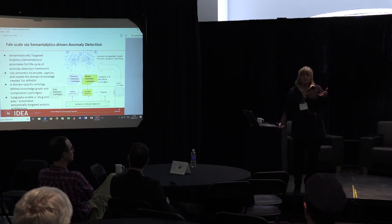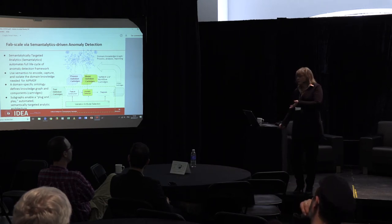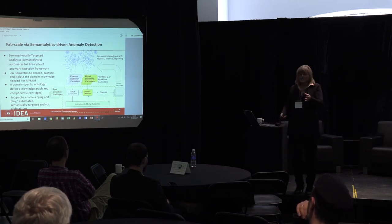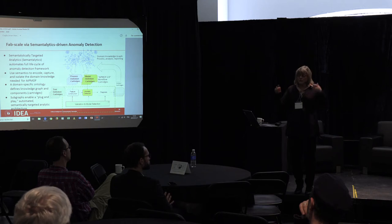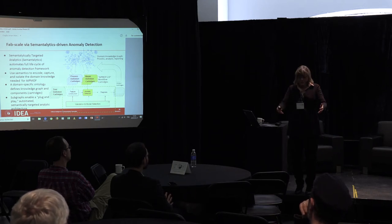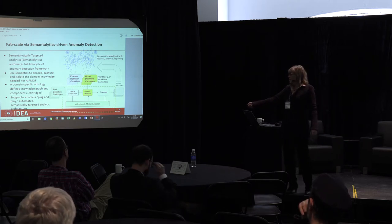So if I want to do it to a new process and to a different machine, maybe all I have to do is change the sensors. Or if I do a recipe, I just have to change the recipe when I'm using it on an existing machine. So it's kind of a plug-and-play architecture where we capture in a knowledge graph, using ontologies in a standard vocabulary, what's going on, what needs to be done, what's the environment. And then it also takes the results and makes an output cartridge.